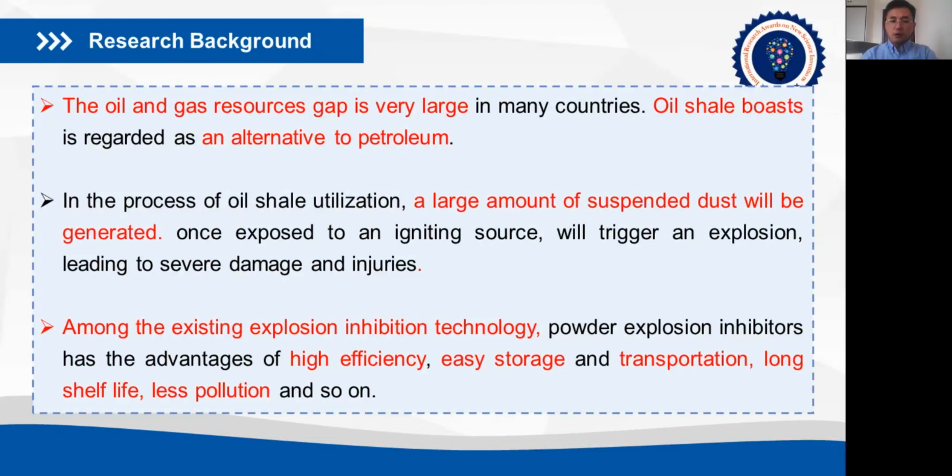As we all know, the oil and gas resources gap is very large in many countries. Oil shale boasts the highest production among unconventional oil resources. It is therefore regarded as an alternative to petroleum. In the process of oil shale utilization, a large amount of suspended dust will be generated. Once exposed to an igniting source, it would trigger an explosion, leading to severe damage and injuries.